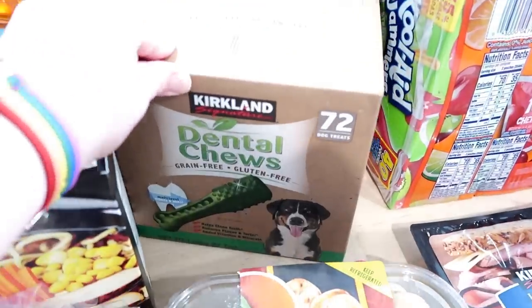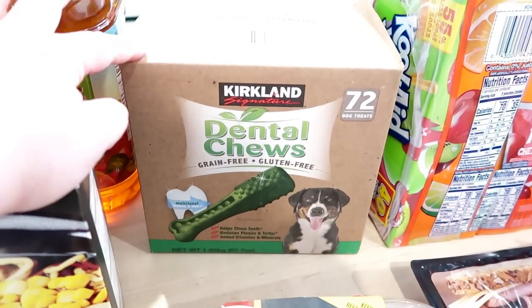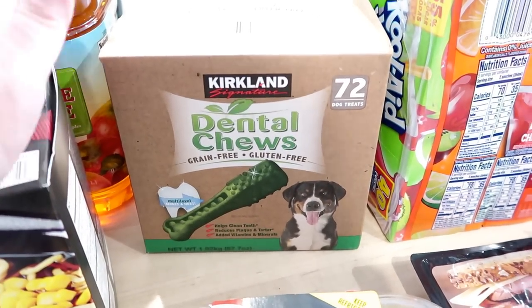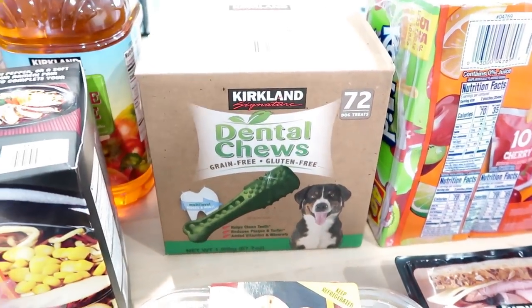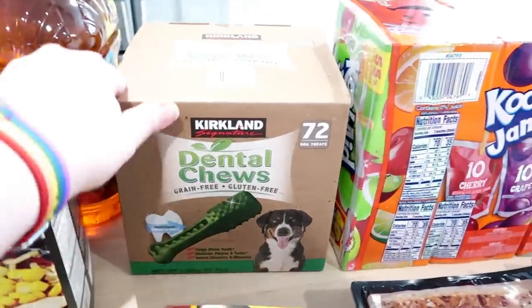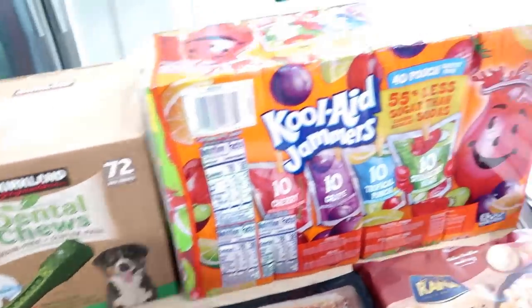I got Murphy some of these dental chews. These are kind of like the Greenies, except they're the Costco brand. And I looked to see if they had a different size, because we need large size for him, but they only came in one size. It says he can have two a day, but the vet has always told me to give him dental chews, so I grabbed those. And this was like $22, which is significantly cheaper than the name brand at Walmart.